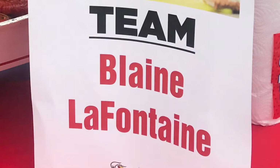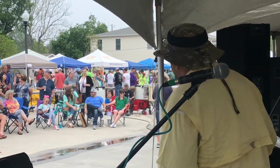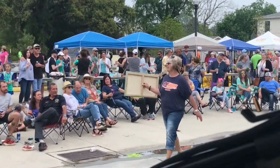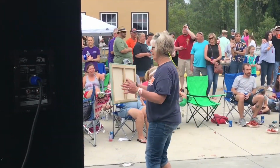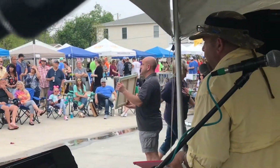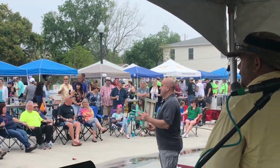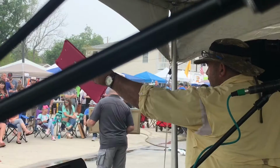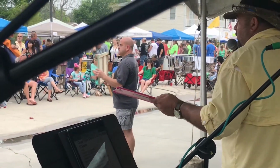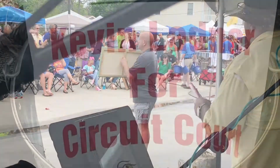$40 on the alligator. Who's got $40 on the alligator? $40 on the beautiful alligator painting. $30 on the beautiful alligator painting. $25 on the beautiful alligator painting. Who's got 25 on the alligator? 25 right there in the red shirt. Who's got 30 on the alligator? So 25 looking for 30 on the alligator. $25 going once. Sold.